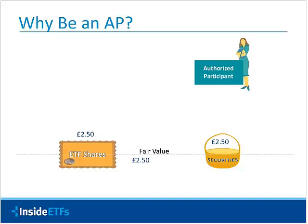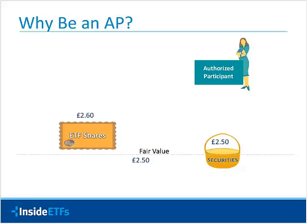But what if there's a large buy order for the ETF shares? What if someone comes in with a million share buy order? Well, for a brief moment, if they don't know how to execute that trade very well, the price of the ETF shares may trade ahead of the value of the securities it holds. So here you can see that the price has risen to £2.60, while the securities are still £2.50. This is where the authorized participant comes into play.